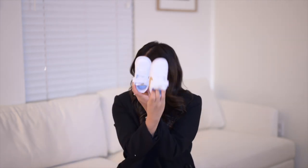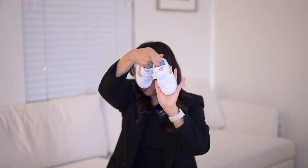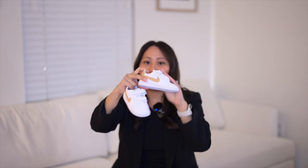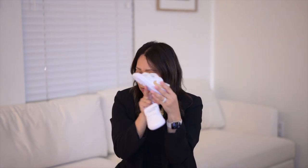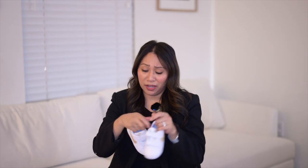These are super cute. Look at these. And they're easy to put on because they're Velcro. They're all white with a mixture of like tan as the swoosh. So these are called the Nike Court Royale TDV in the color white club gold. Size 6C. So these are super cute. I hecka like these.